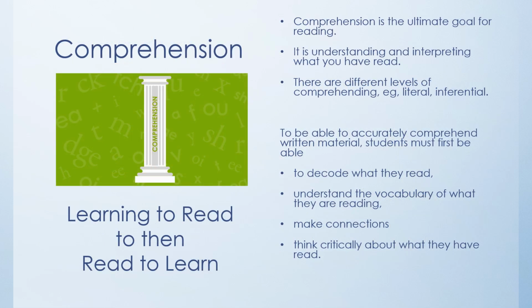Here we have our 5th final pillar, comprehension. Comprehension is the ultimate goal for reading. It is understanding and interpreting what you have read. There are different levels of comprehending. So initially we are teaching the children some basic levels of understanding. As they progress through their schooling years, more complex and deeper understandings are developed.